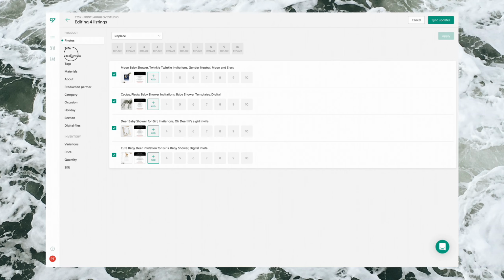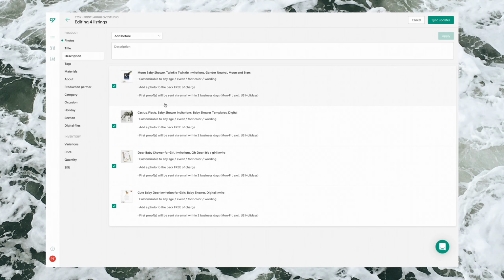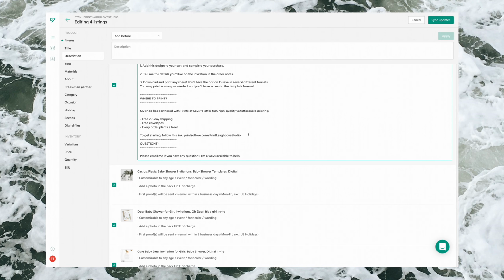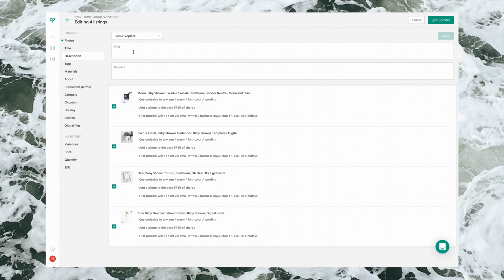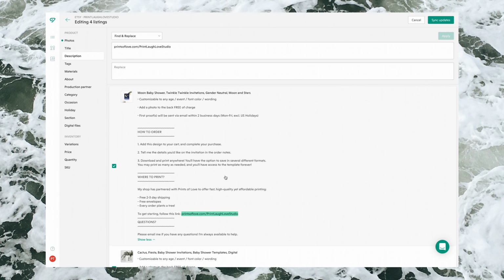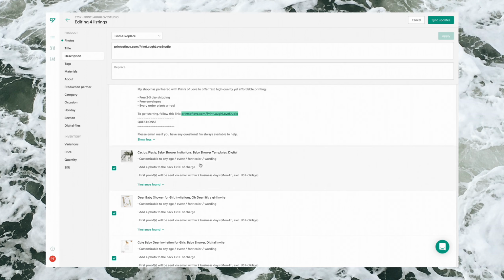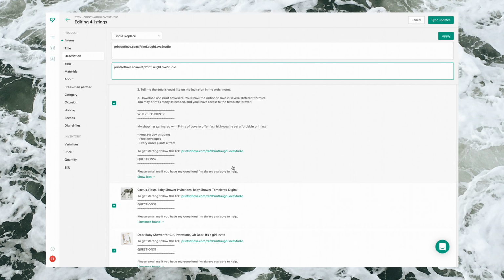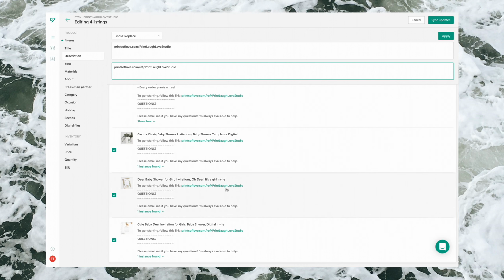Next thing that we'll look at is the description. Here, you're going to click into the description and see that the description still contains the old link. We can use find and replace to take care of that everywhere. So we'll simply select the find and replace option, paste the old link. You'll see that it will be found across every description that it exists. And then we can simply replace that with the new link.